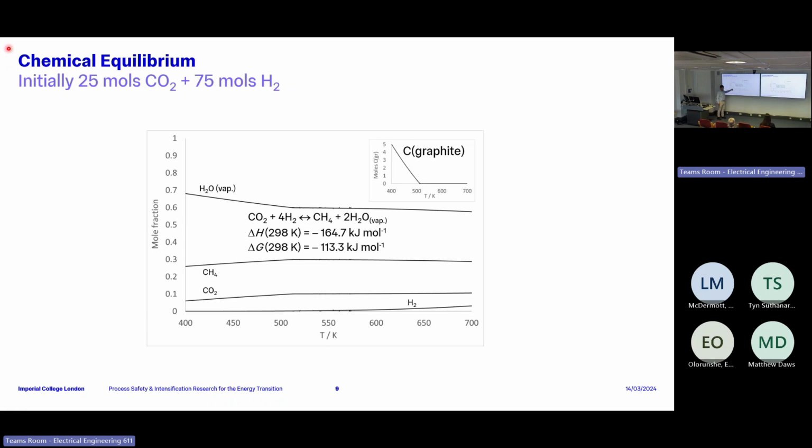Actually, all the CO2 doesn't react here, and the reason for that is there's not enough hydrogen in the feed for all of the CO2 to react. You need 4 times as much hydrogen as CO2 here. We've only got 3 times as much, otherwise it would all be gone.